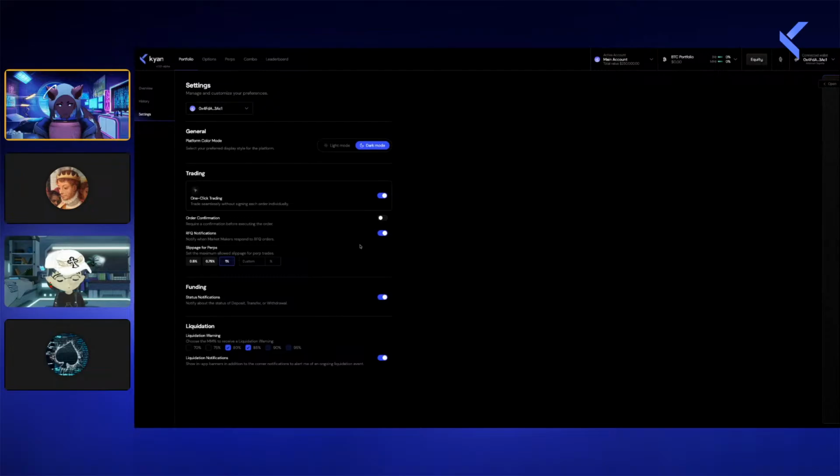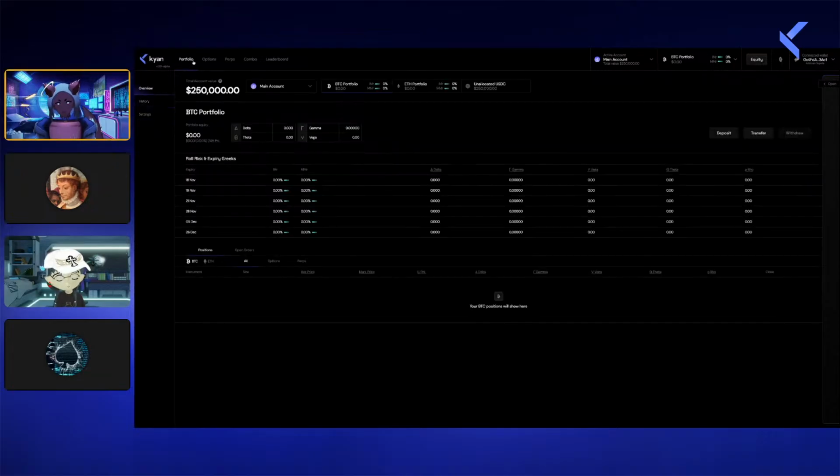I've got my RFQ notifications on. You can adjust your slippage if you want. You get status notifications while you're in your app for funding, and then your liquidation warning, so you can choose when to be notified about your IMR-MMR ratio or how close you are to liquidation. And banners, yeah, I want those. I want to know when I'm being a degenerate.